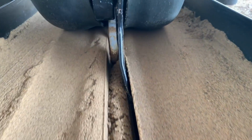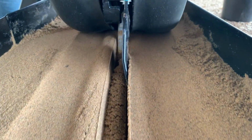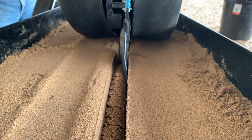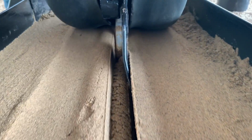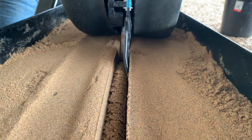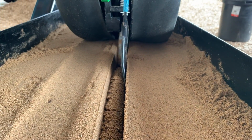So let me show it to you. As it's running here, it's taking the bottom half of the right-hand sidewall and wrapping it right over the top of the seed. You can see it up there in front. It's going to envelope the seed. So as we run here, we'll draw it out.